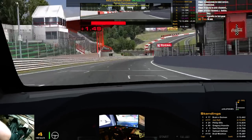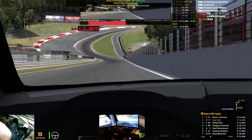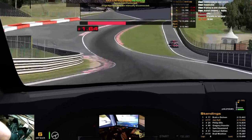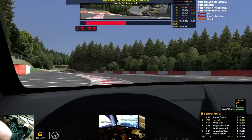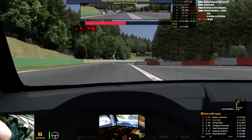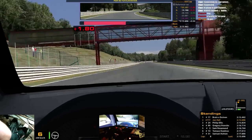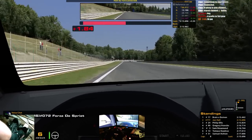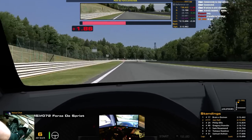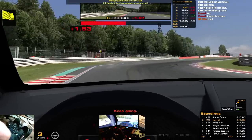The thing with this car, until you get real comfortable with it, you really gotta take it easy going into corners. You can't attack corners. You just gotta be very patient. Patient getting back on the throttle. Patient with your turning. I have to look when people come out of the pit, okay? In front of you now, keep your eyes open. Keep going.